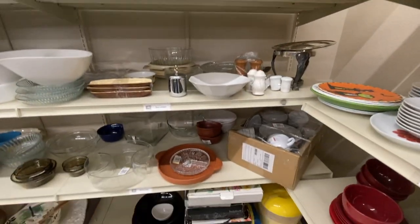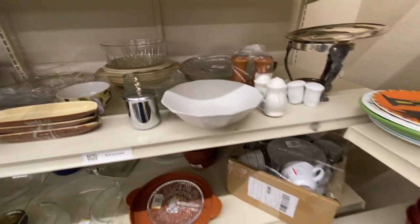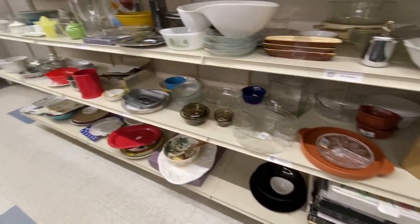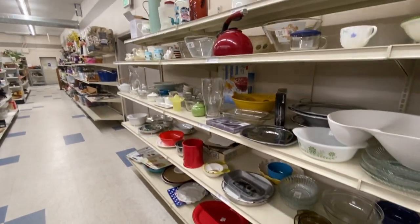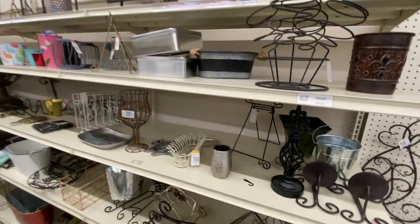Hi everyone. Well, today I'm going to be sharing with you a thrift haul that I got on a recent trip to Idaho. So Jess and I recently went to Idaho and we were able to stop at a couple of thrift stores, which was a lot of fun for me. And so I wanted to share with you what I got there, and then I'm going to do some makeovers on some of the things that I got.